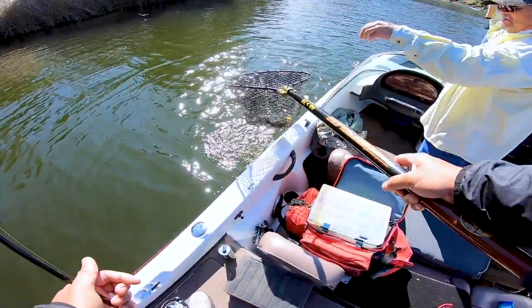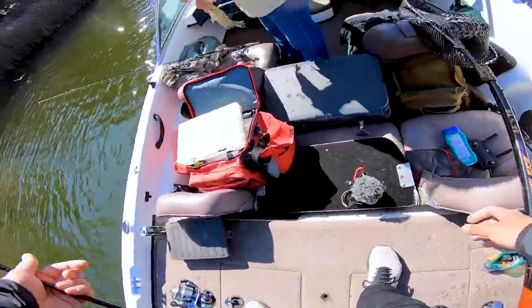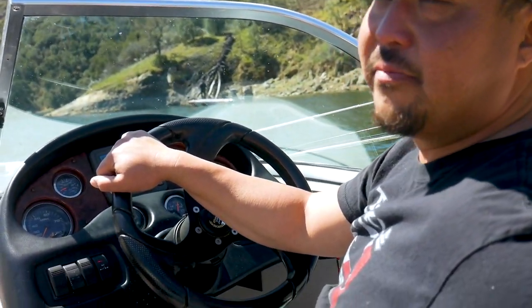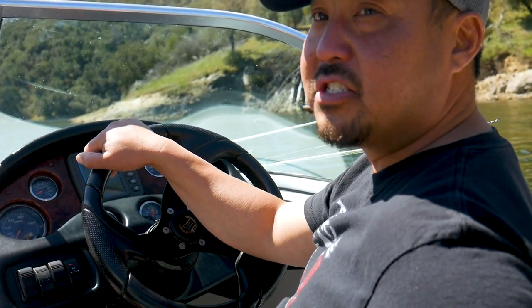Oh. Perfect. Oh, we were starting to mop them up, guys. We were mopping them up. We're going to have crappie for dinner. So it took us about an hour and a half or so to actually figure them out. But once we picked the right color and the right technique, the right depth, it was just dialed in from there on. It could have been the timing of the bite. Like maybe they weren't as active first thing in the morning. We did get some first thing, but it seemed like after it hit 8 o'clock, it was just on from 8 o'clock on. Solid three hours, just nonstop.